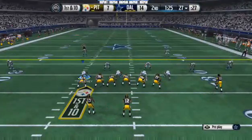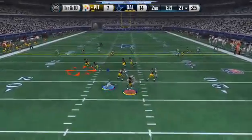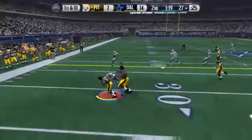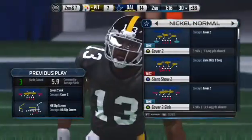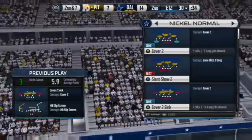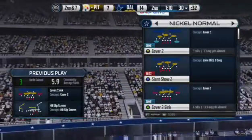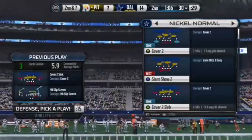Nickel formation here for the defense. Screen makes the reception. He's brought down at the 30-yard line. Arm strength is a nice thing to have when the window of opportunity is very small. Quarterbacks with strong arms can still fire it in there. Nice throw right on target by the QB.